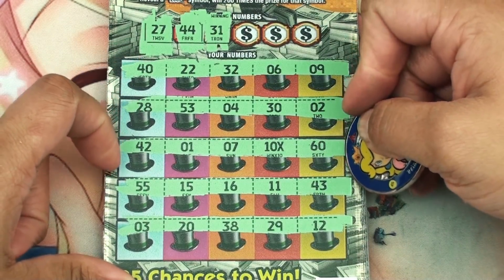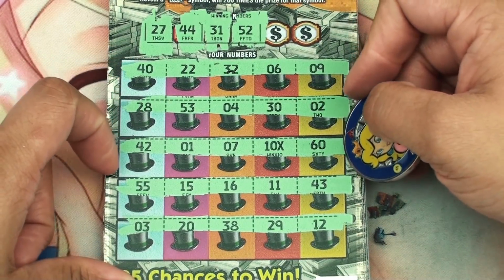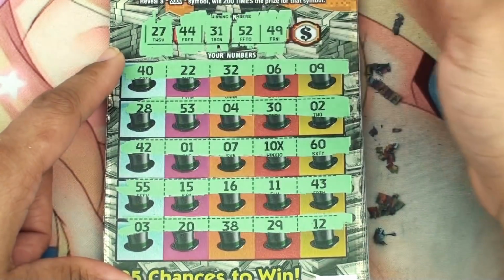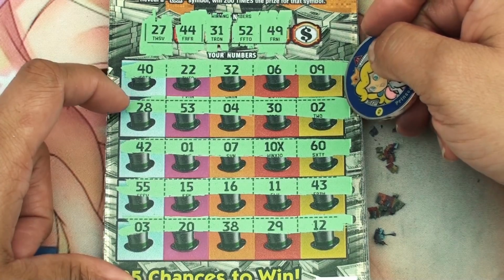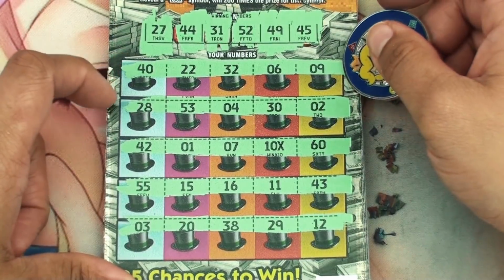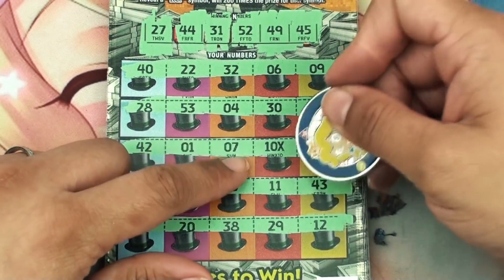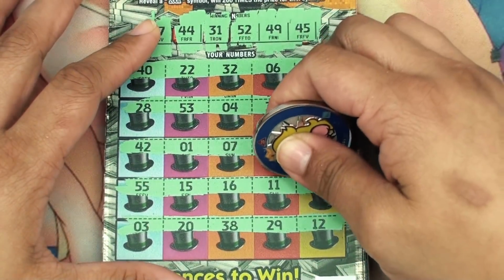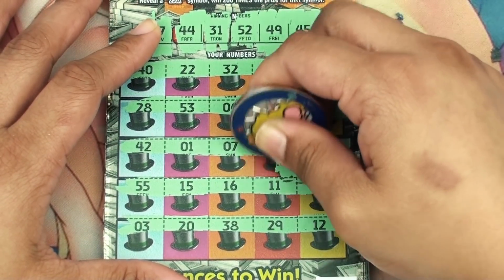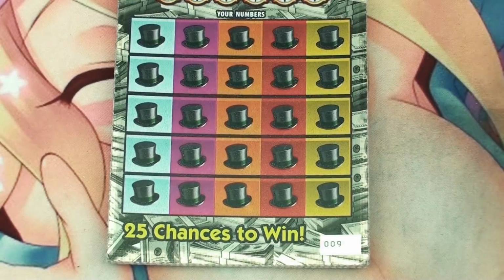31. 52, 49, and 45. Okay, here we go. 10 times symbol. What is it gonna be this time? Small zeros. That's okay. And 10, so $100.